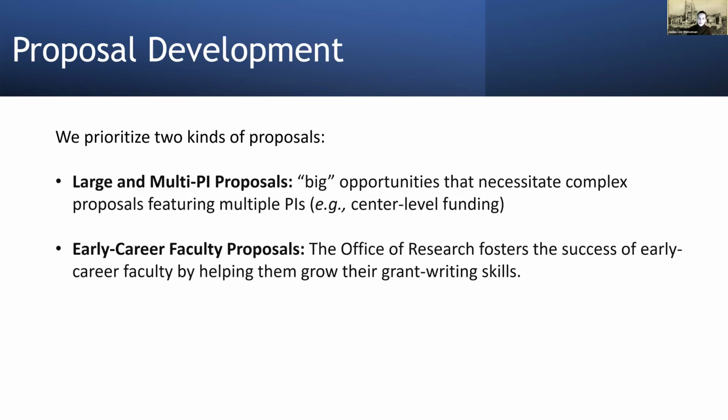I work on any kind of proposal from any faculty at the college. You don't have to be in science. I work with people in the humanities pretty frequently. I'll work with you on any size proposal, but I mostly prioritize two kinds of proposals. One is really big multi-PI proposals that require extra support logistically and potentially with writing.